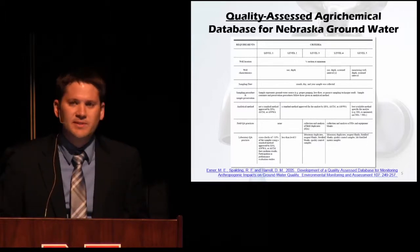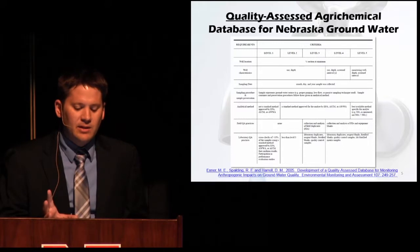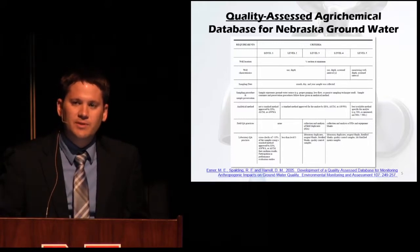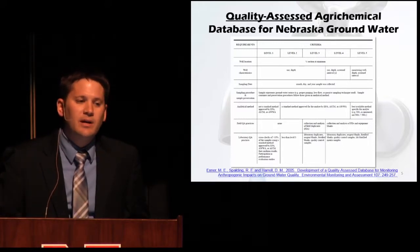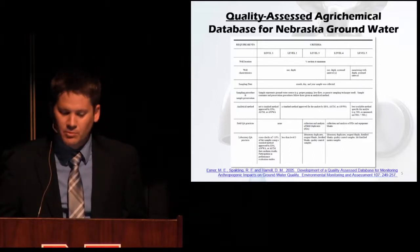This table here is out of a paper by Exner and Spalding, and if you're interested in how the database works and how it was set up and the national significance of it, that'd be a good paper to read to get into some more specifics of that.